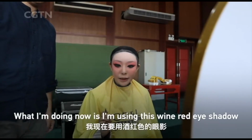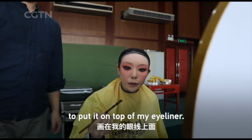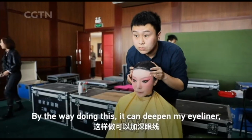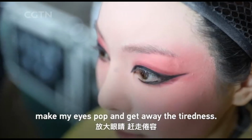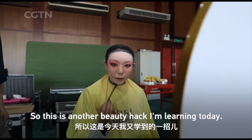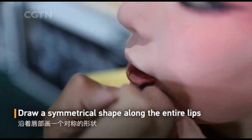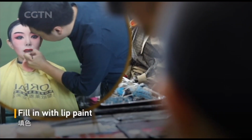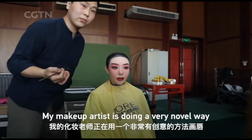So what I'm doing now is using this wine red eyeshadow to put it on top of my eyeliner. The reason for doing this is that it can really deepen my eyeliner and make my eyes pop and get rid of the tiredness. So this is another beauty hack I'm learning today.